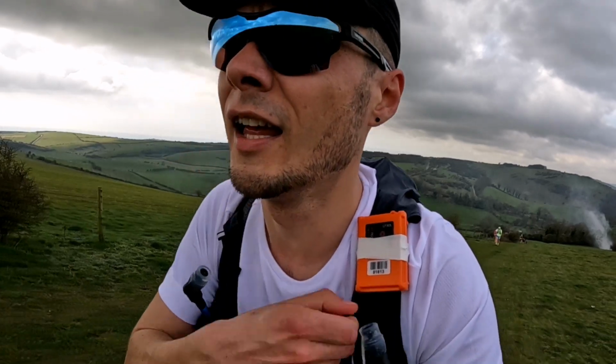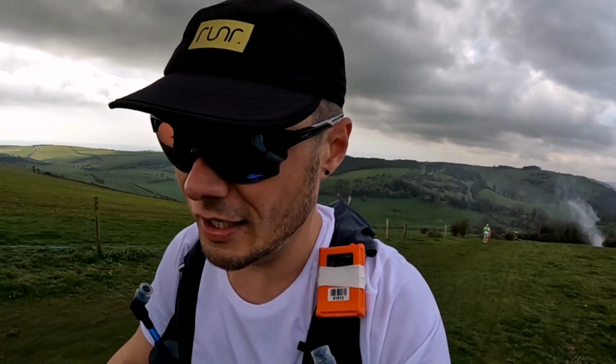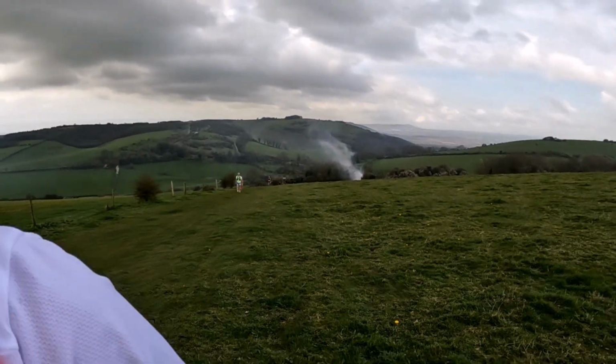But I have been not too well over the last couple of weeks, so just going to see how it goes today. But first and foremost, get out there, enjoy it, and try and get a good, enjoyable race in. Oh, someone's burning something there in the distance.